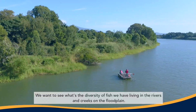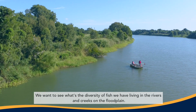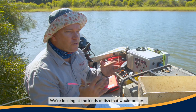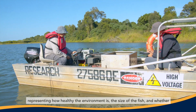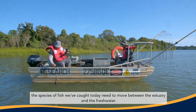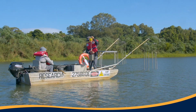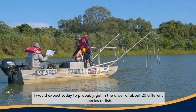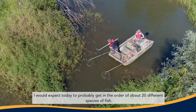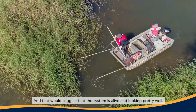We want to see what sort of diversity of fish we have living in the rivers and creeks on the floodplain. We're looking at the kinds of fish that would be here, representing how healthy the environment is, the size of the fish, and whether the species of fish we've caught today need to move between the estuary and the freshwater. I would expect today to probably get in the order of about 20 different species of fish, and that would sort of suggest that the system's alive and looking pretty well.